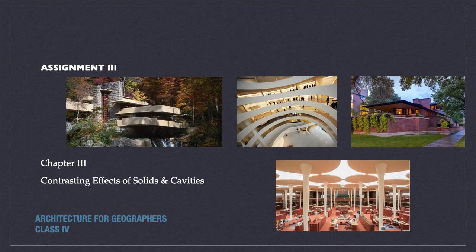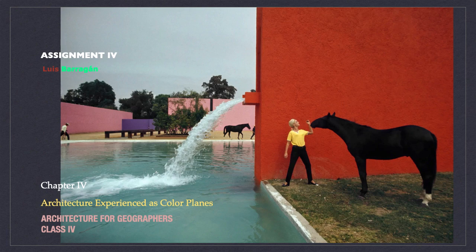For this week's assignment, please read Chapter 4, Architecture Experienced as Color Planes. And I'll make a side note here for the moment to please remember the context that this book was written in the 1940s, and forgive Rasmussen's Eurocentric rhetoric. Take it in the context of its time, and note that he does recognize the value of other cultures and lifestyles in buildings.